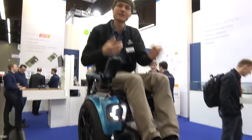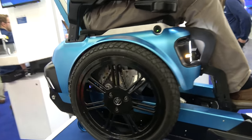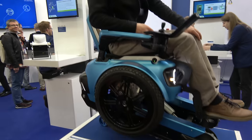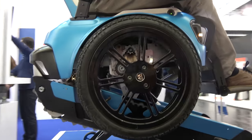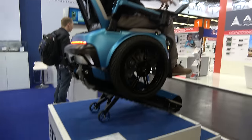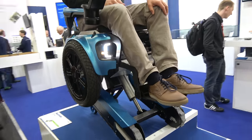And the transition is automatic, so I don't have to do anything. It just goes back automatically. Go forward. You can also, it's safe. Yeah, it's safe. And you can even lift it up to help. So if you want to grab something from a shelf, you're now in a better position. That's amazing. That's awesome. Let me see how I come back again.